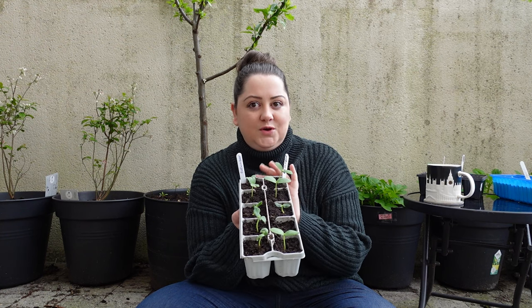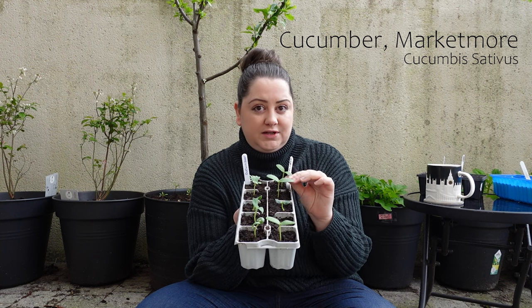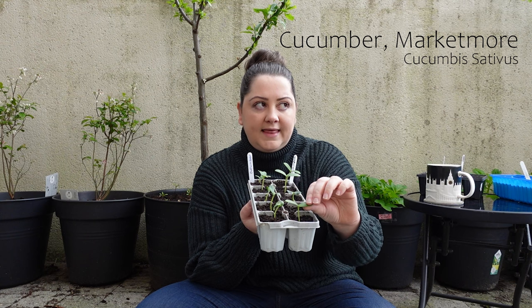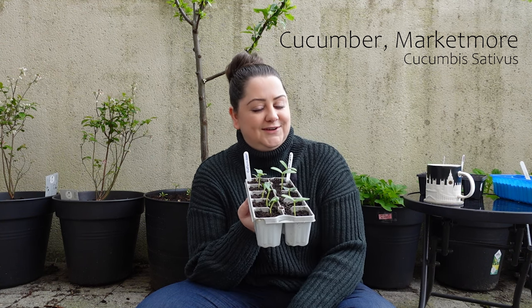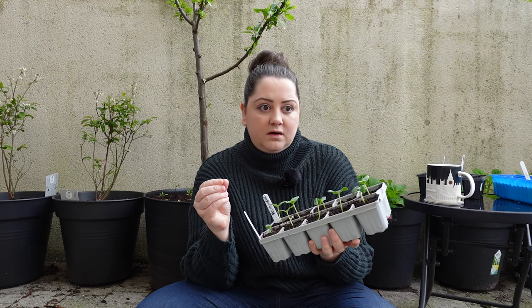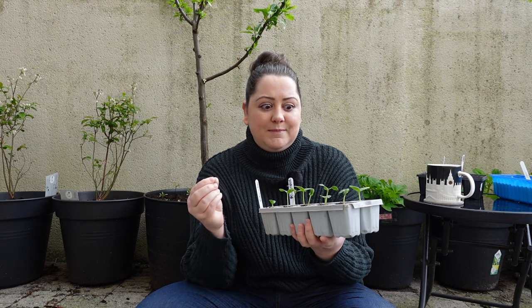This is a cucumber variety called Market Moor. I grew them last year. They were super prolific. Got so many fruits off them, and they were probably my favourite thing to grow in the garden last year. I didn't expect it to be my favourite thing, but the flavour, how productive the plant was, it made me so happy.